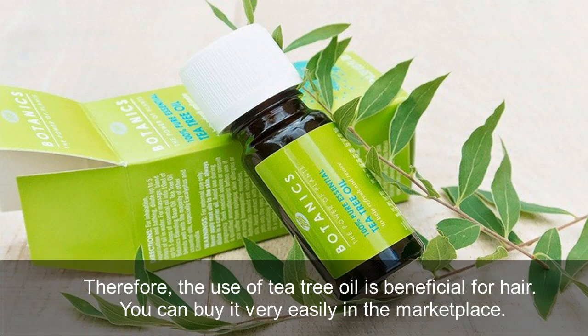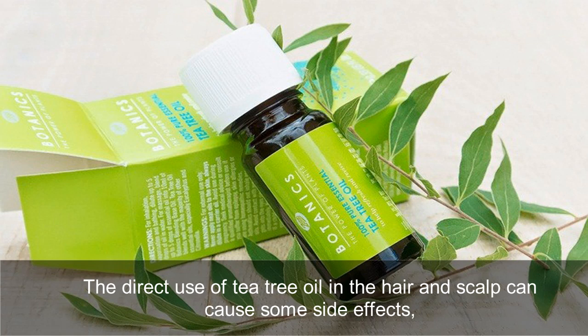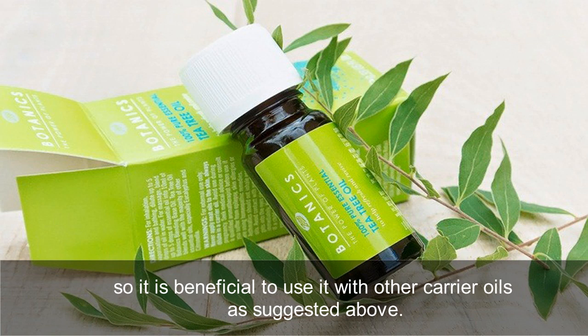Therefore, the use of tea tree oil is beneficial for hair. You can buy it very easily in the marketplace. The direct use of tea tree oil on the hair and scalp can cause some side effects, so it is beneficial to use it with other carrier oils as suggested above.